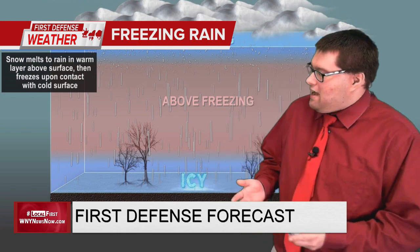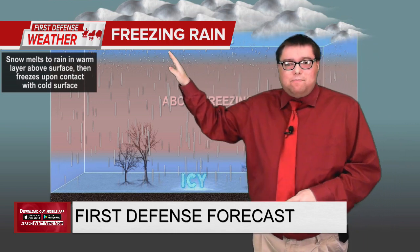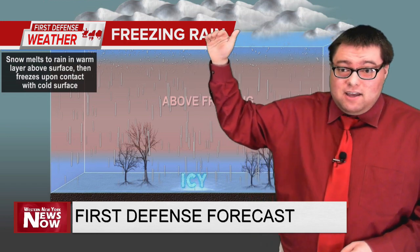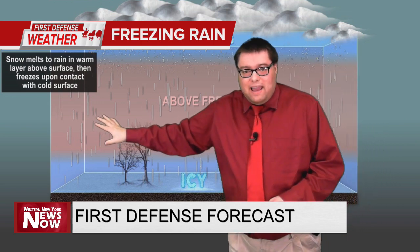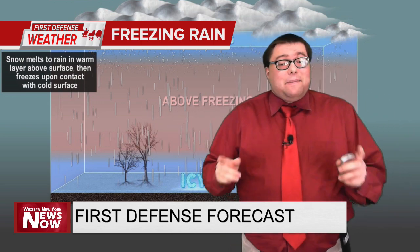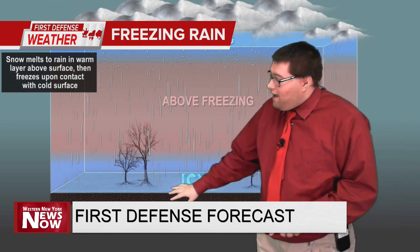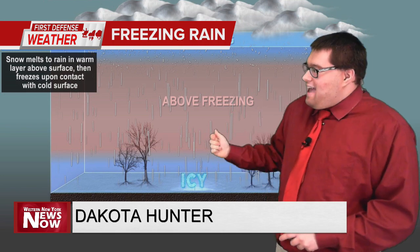We talked about this yesterday, but just a refresher of what freezing rain is. Everything starts as snow up in the cloud because that is where the coldest air lives, way up at the top of clouds where it's below zero in most cases. Then as the snow falls, it encounters warmer air, so it melts and turns to rain. But when you have temperatures at freezing or hovering around freezing down at the ground, it ultimately freezes on contact. So that is what freezing rain is. It is not ice that falls from the sky. It is actually rain that freezes immediately as it hits a frozen surface. And that is what causes problems.